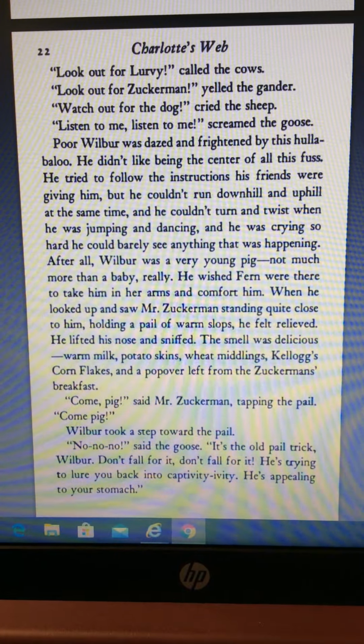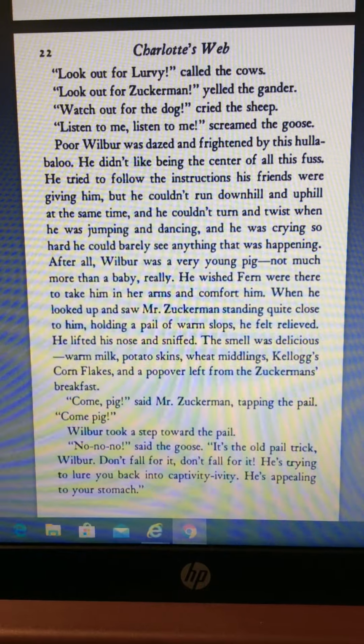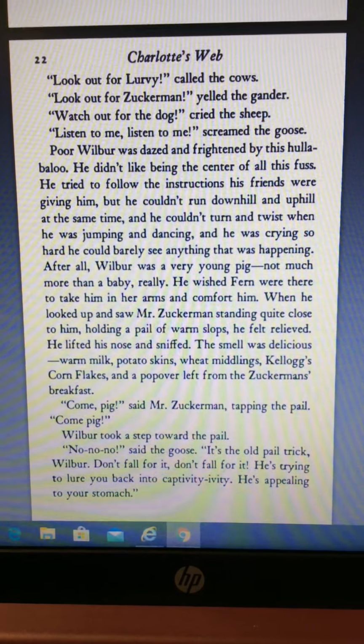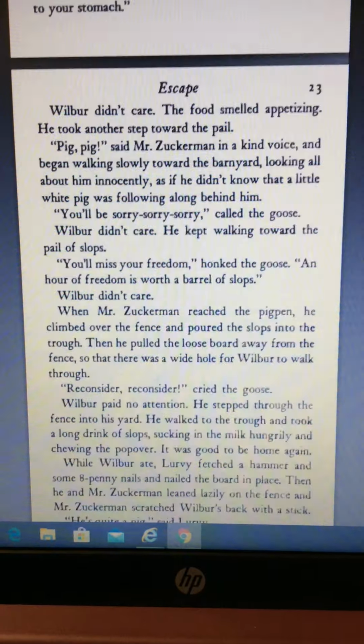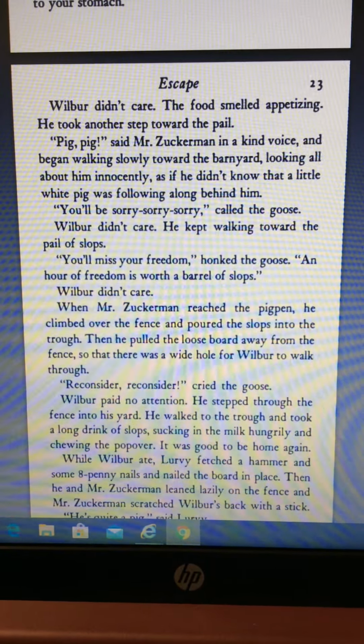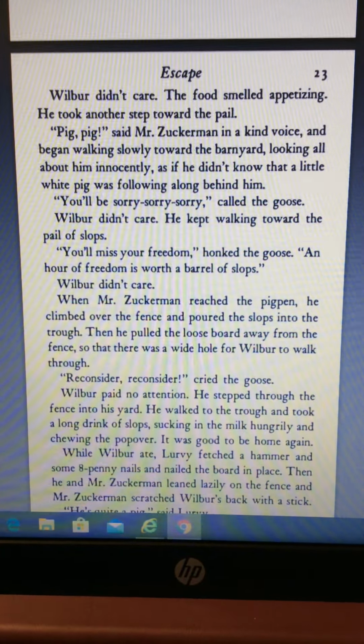"No, no, no," said the goose. "It's the old pail trick, Wilbur. Don't fall for it. Don't fall for it. He's trying to lure you back into captivity. He's appealing to your stomach." Wilbur didn't care. The food smelt appetizing. He took another step towards the pail.